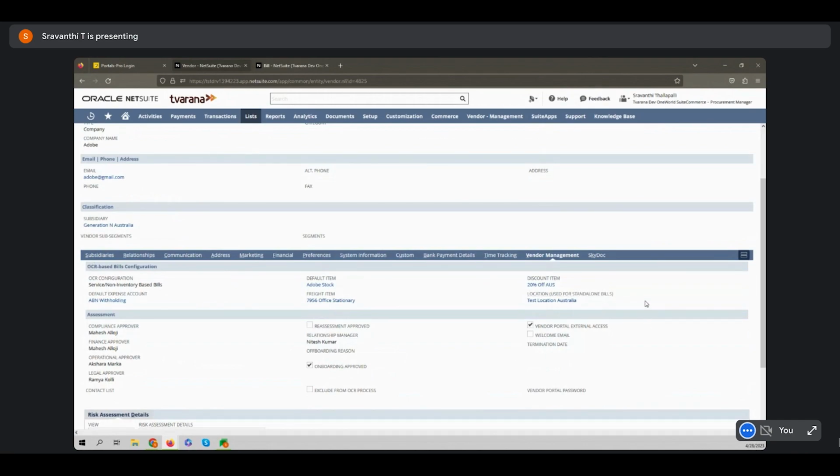These are the settings we would need the clients to do by themselves, or we could be working with them to set this up, because when the invoice automation runs, it is going to look for the configuration information in here as to identifying if the bill is a service-based bill or a non-service-based bill, and what expense account to use by default, what item to use by default in case there is nothing mentioned on the invoice. Same with freight item, discount, location, etc. So this is the basic setting that is required for any vendor for whom you want the automation to be done.